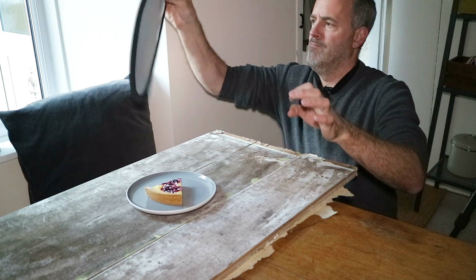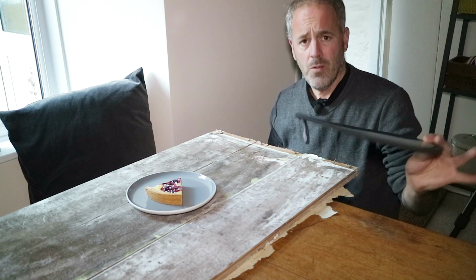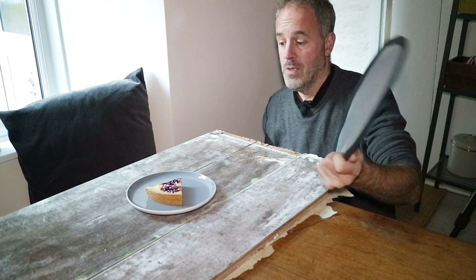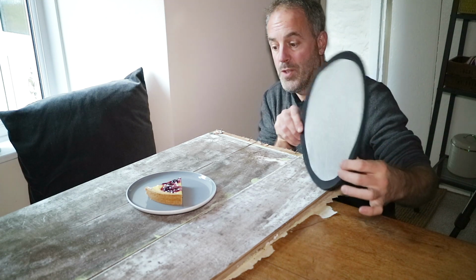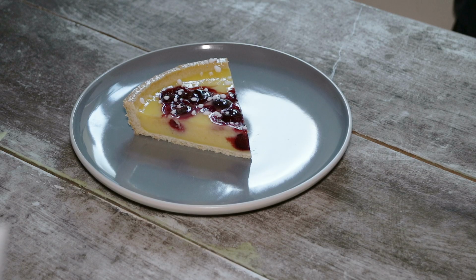Pop this one out. There you go. So you've got white on one side, silver on the other. I'll just demonstrate how this bounces the natural daylight back onto the subject. Basically, what I'm aiming to do is bounce the light back onto the shadow areas there. Can you just see that? Sometimes it's very subtle. There you go. I can boost the exposure up as well. But that's quite nice. That fills out those shadows on the left hand side. So first things first, I'm just going to dust some icing sugar on there.